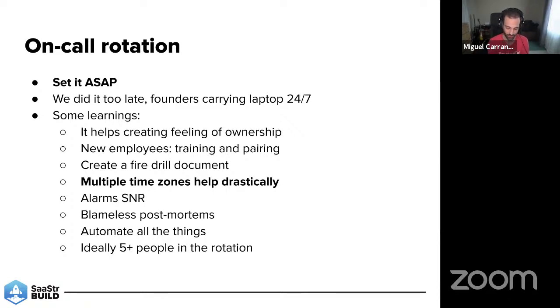Instead, I would suggest you implement on-call rotation as soon as possible. This can be really intimidating and overwhelming for your employees.